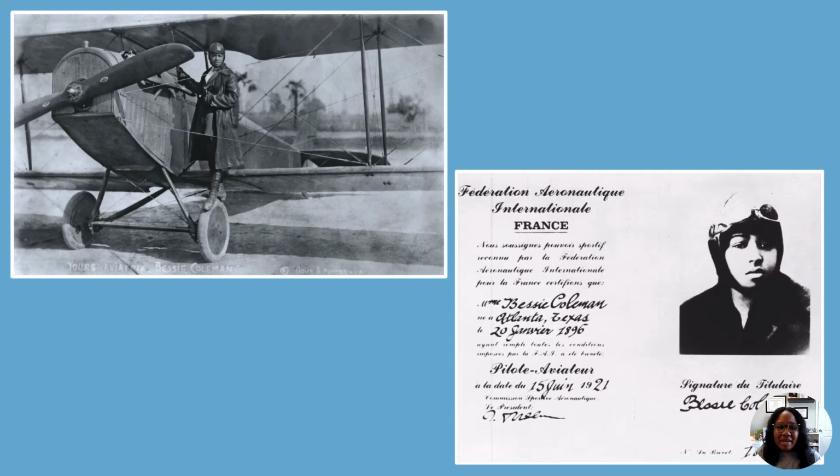Bessie Coleman is an important person in history because in 1921, she became the first female African American pilot. A pilot is someone who flies an airplane. Bessie had to go to France to get her pilot's license because at the time, African Americans and women were not allowed to fly in the United States. That's not fair.